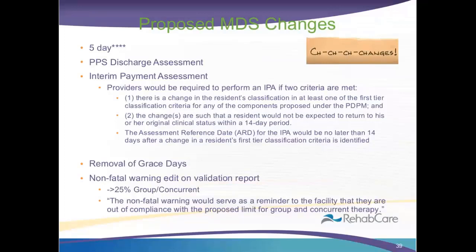So the 5-day assessment is essentially what's going to determine the payment for our patients. That 5-day assessment coding is going to be vital. So making sure that we have the correct information, that we know the complexities and the comorbidities, and that the functional scoring is as accurate as we are aware of, is going to be vital in determining payment for our patients. In addition, then we would have a PPS discharge assessment. Right now, the PPS discharge assessment is only required for those patients who are discharged from Medicare but stay in the long-term care facility. CMS is now saying that that assessment would be completed on everyone.